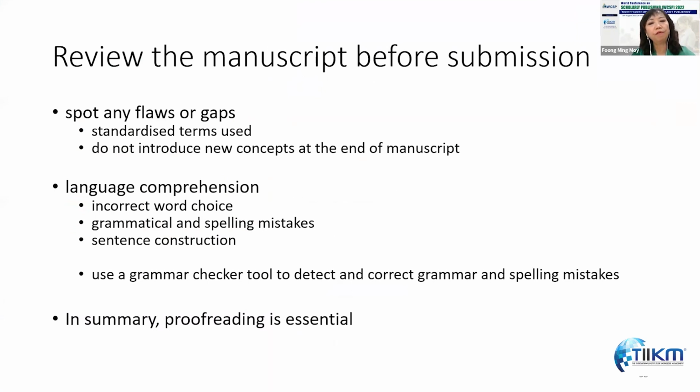After you have completed the write-up of the manuscript, you must review the manuscript before submission. You have to spot any mistakes, flaws, or gaps, and standardize your term use. Do not introduce new concepts at the end of the manuscript. If you want to introduce a concept, it should be at the beginning, and then it needs to be consistent. Don't introduce new concepts at the end.